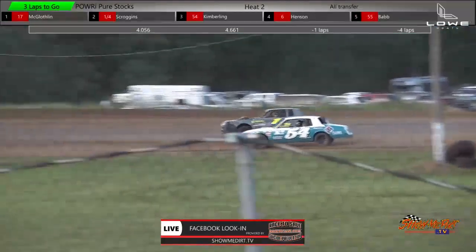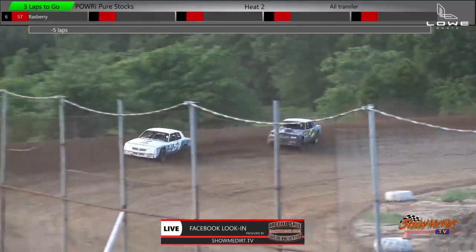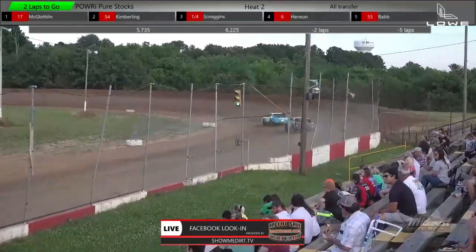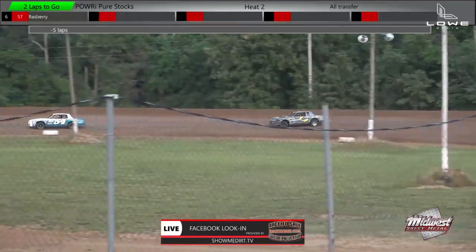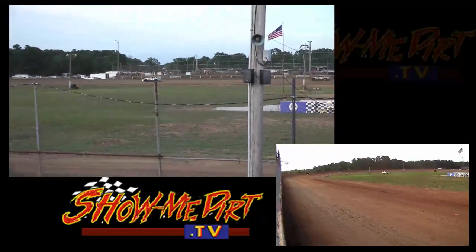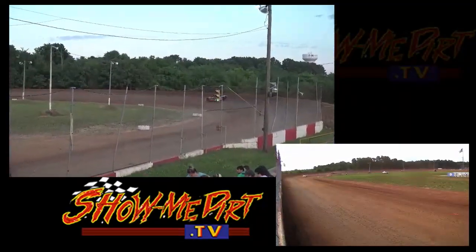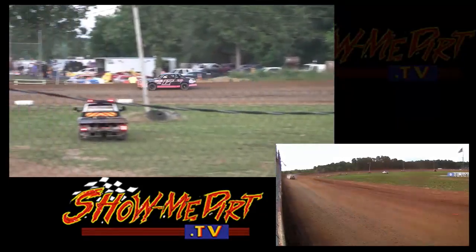Three cars to battle it out. The 54 of Dean Kimberling on the bottom side, he'll hit the quarter machine. McLaughlin, Kimberling, Scroggins, your top three, your whole field so far. McLaughlin bringing around three and four, he'll look for the white flag this next time by. White flag coming out for McLaughlin. Over a 6 second lead over the 54 machine of Dean Kimberling. It's going to be 6.31.